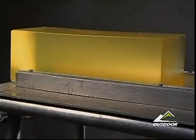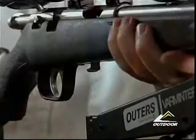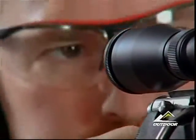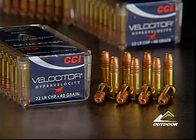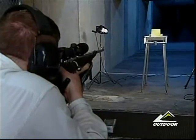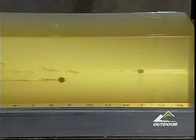Now a new gel block for the next test. First with the subsonic hollow point round, 40 grain bullet moving at 1,050 feet per second. Now the new Velociter round, again a 40 grain bullet, but driven at 1,400 feet per second. The results prove you can choose the round for the game you're hunting.